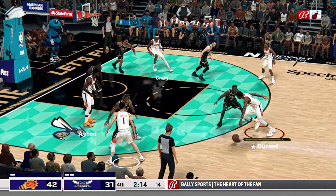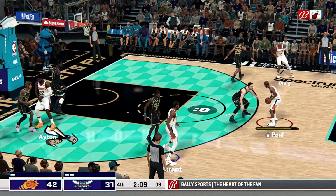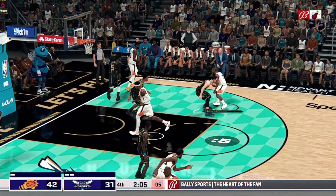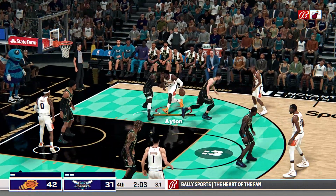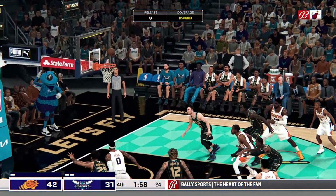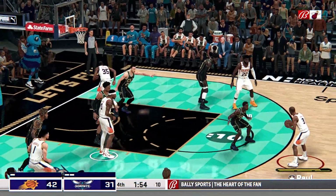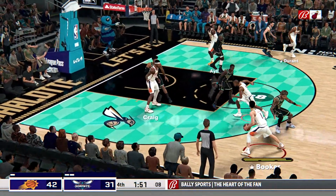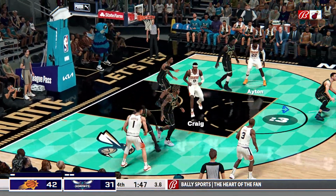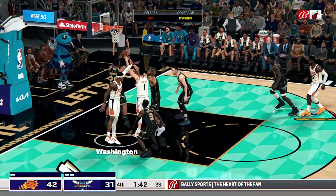Kicks it to Durant. Back to Paul. To the wing right side. 2 minutes. Tries from 16. KD passes to Ayton. Nice ball movement by Phoenix. Booker with it. Picked up by Rozier. Here's Ayton. And too long on the shot.